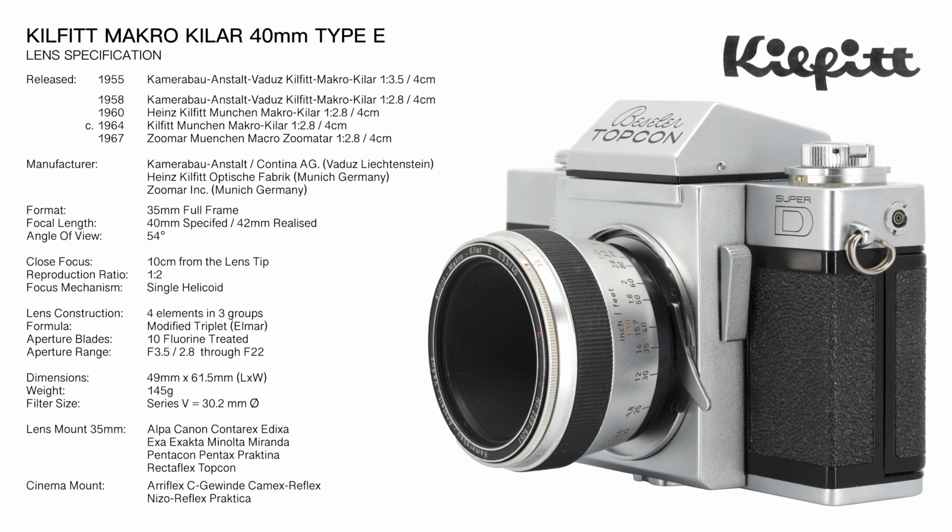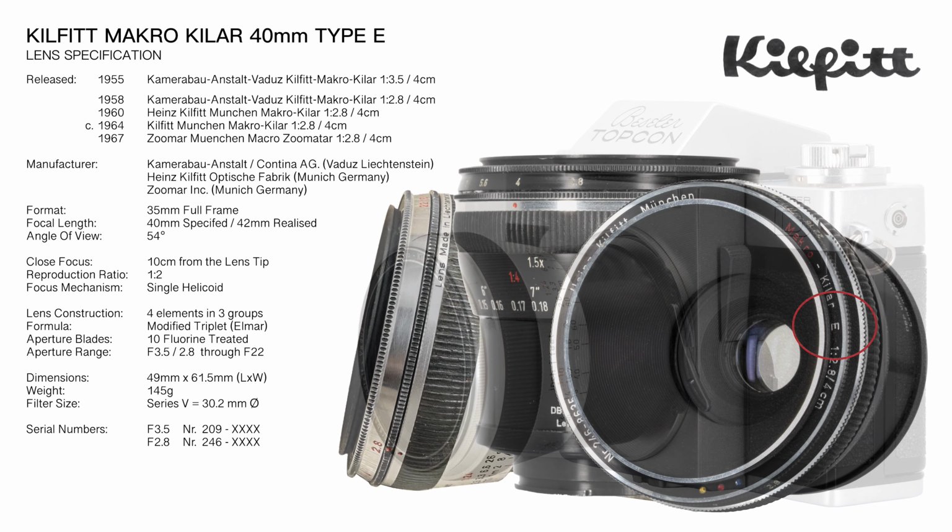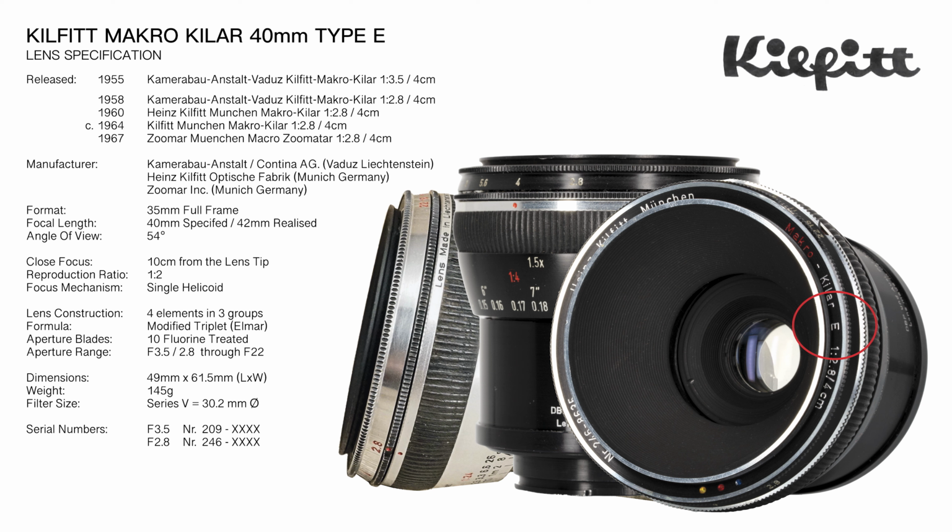The Type E designation references a single helicoid design, with a close focusing distance of 10 cm, and an image reproduction ratio of 1:2. Type E serial numbers are prefixed 209 and 246, for f3.5 and f2.8 lenses respectively.